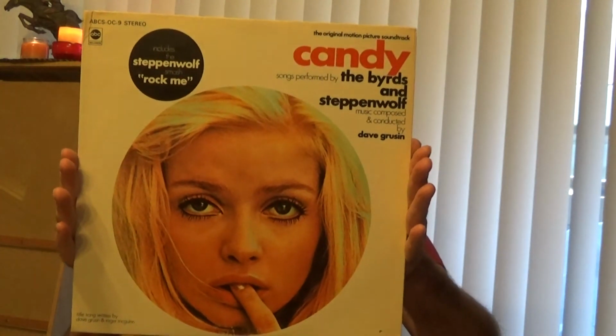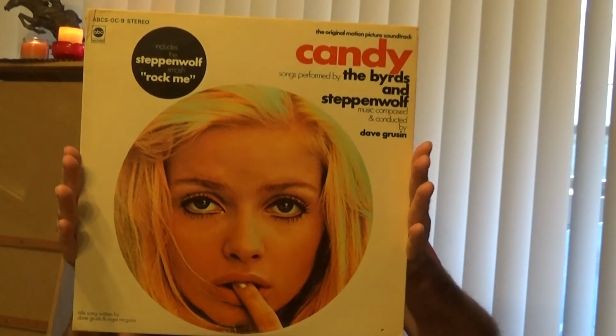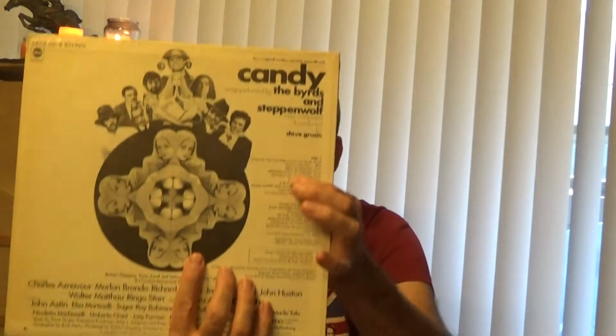And this is another pretty weird movie, and it's Candy. And I've seen this movie, and it was pretty flipped out. Ringo Starr's in it. It's on ABC, and it's got the Byrds and Steppenwolf on the soundtrack. And it's really cool to have this because it's got an alternate version of Child of the Universe that has orchestration backing on it instead of just the Byrds playing. I believe that song came out on, it might have been Dr. Byrds and Mr. Hyde. I think it was that, or it was the one before it. But pretty cool. I used to see this a lot, but it's kind of disappeared now.